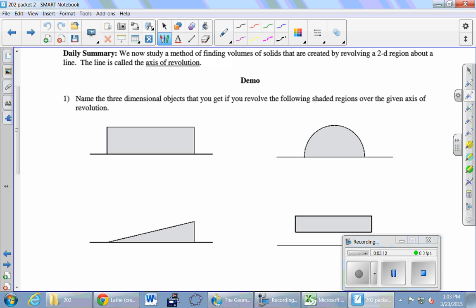Okay, so take a look first at the rectangle. We're going to spin that rectangle 360 degrees around this horizontal line. That's the axis of revolution. And we're going to create a 3-dimensional solid. What is the name of that solid? That's a cylinder. Everybody see it? So we're going to push ourselves to think 3-dimensionally here. Every time we're going to take the shaded region and spin it around the horizontal line.